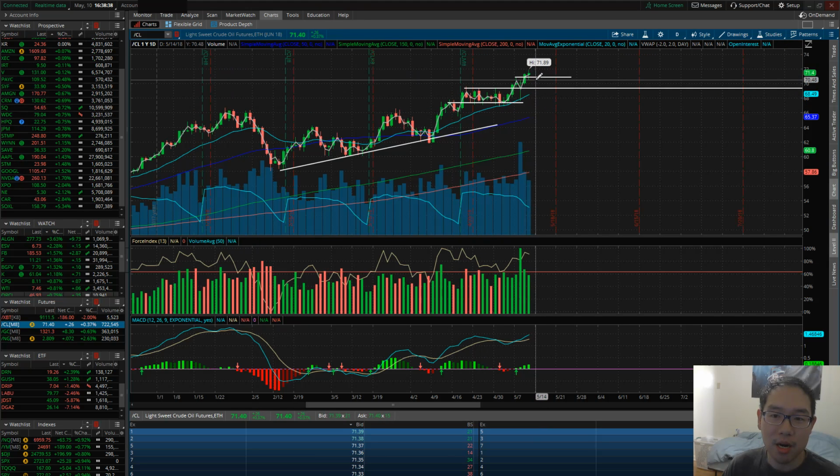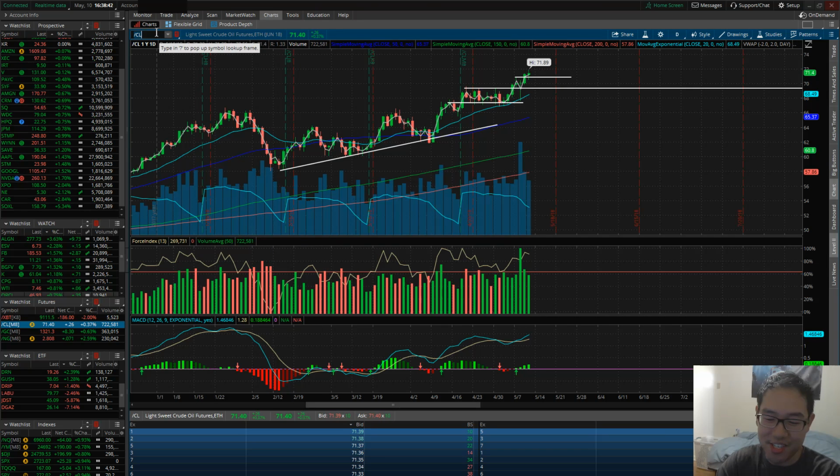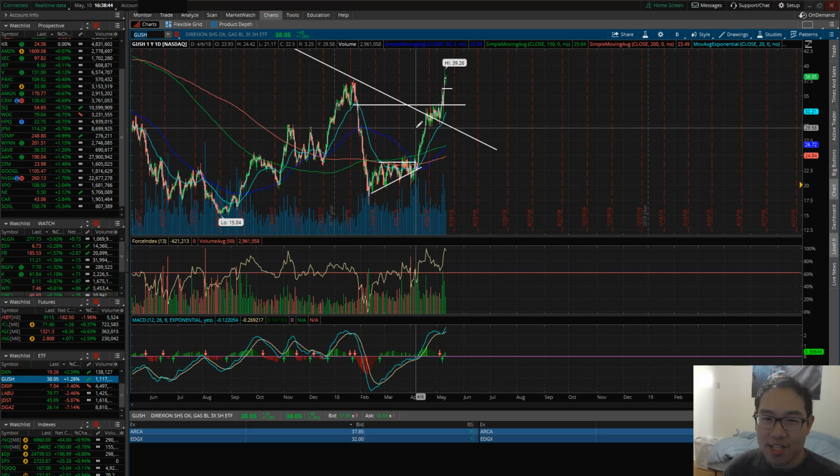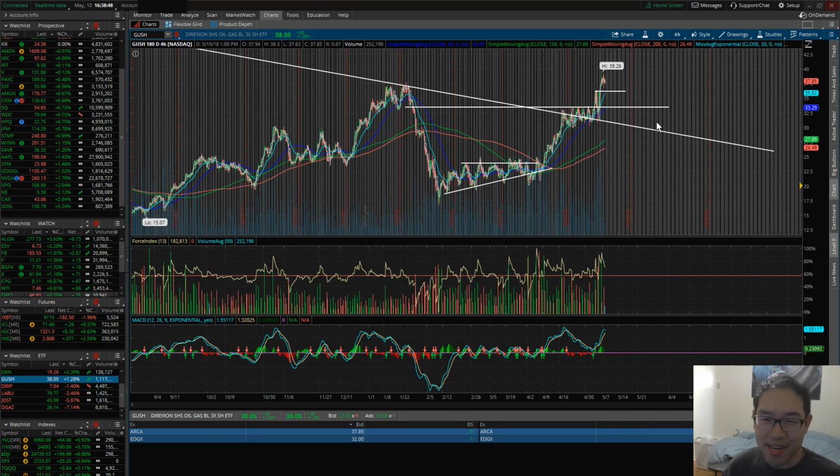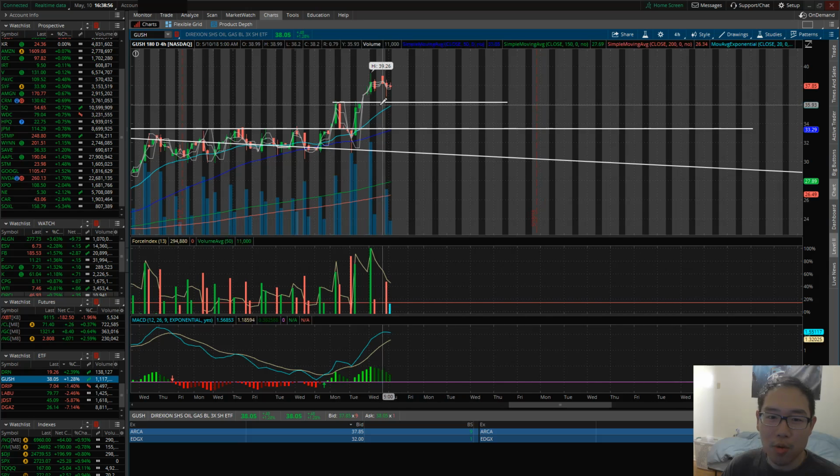Keeps going higher. What are we going to expect for crude oil? Well, crude oil follows the ticker GUSH. So again, I know GUSH kind of looks a little lopsided right now, and it's for good reason, right? We talked about GUSH having a resistance on the 180-day chart around $36. Look what happened when we went over $36.